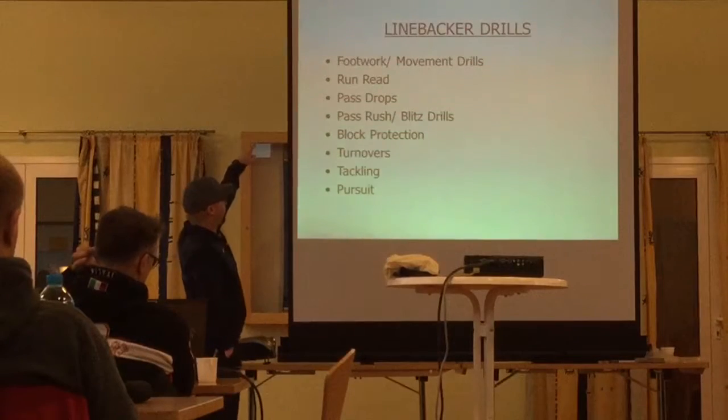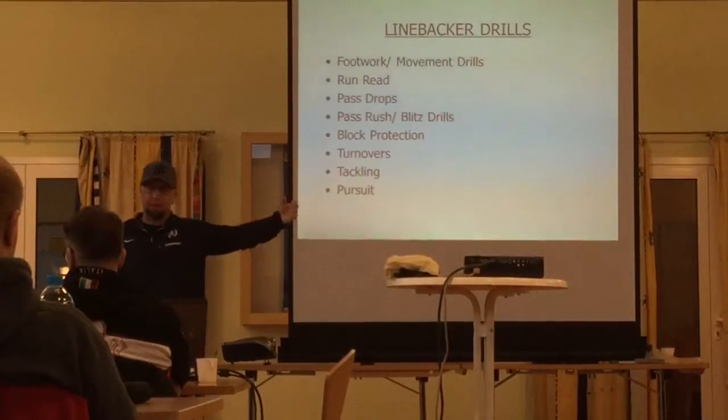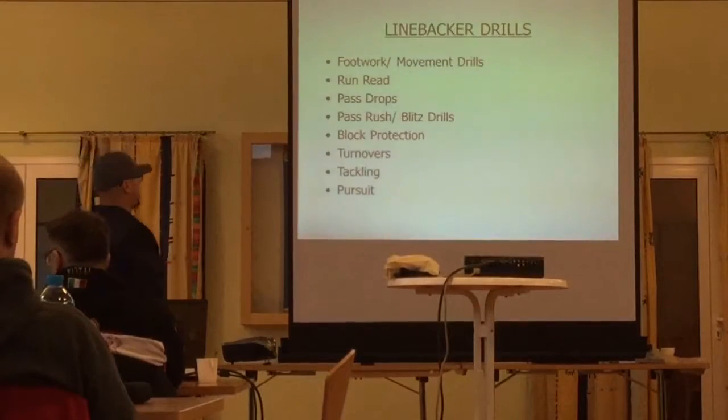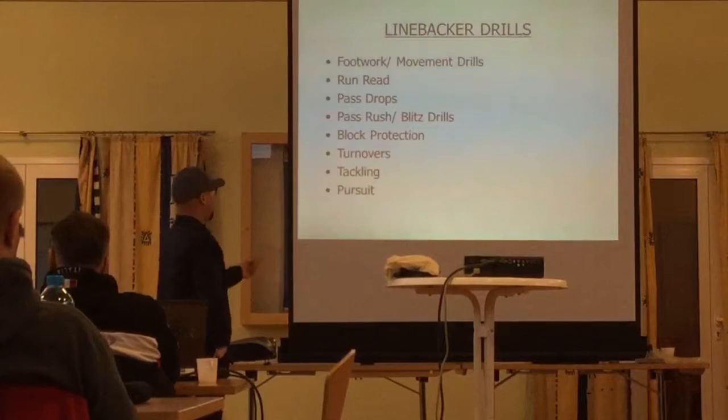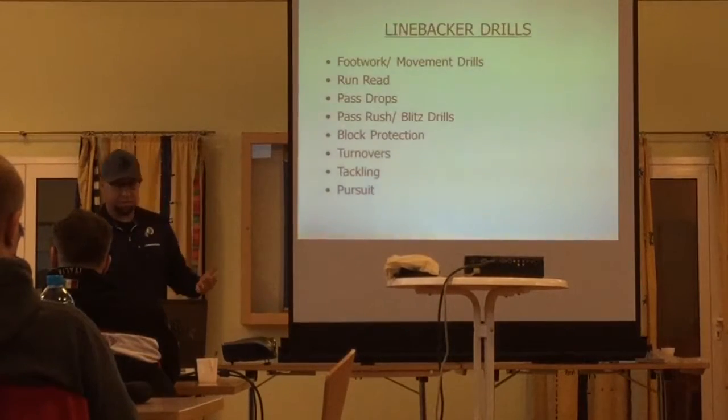We need to make sure we have some kind of footwork or movement drills. Okay, what's that going to be? We don't want to spend all our time on that. We need to have some kind of drills for run reads. Some kind of drills for pass drops. Okay, for pass rush or blitzing. Okay, if we're going to do a bunch of that week, that's a little bit more important.